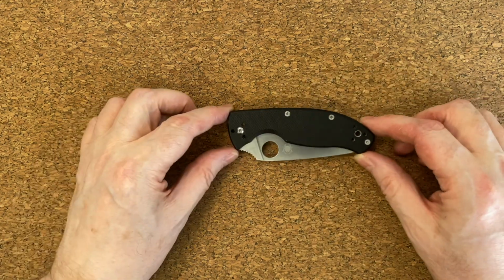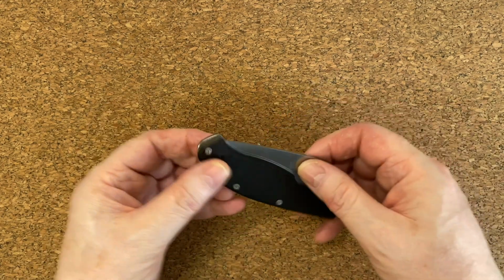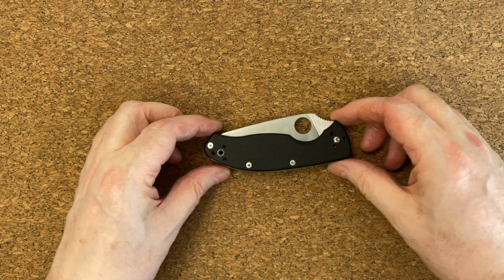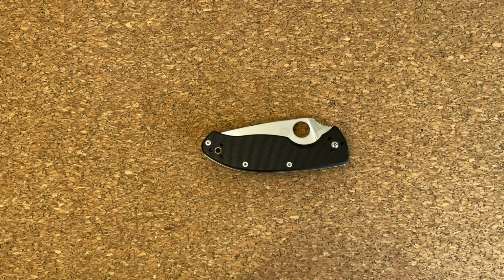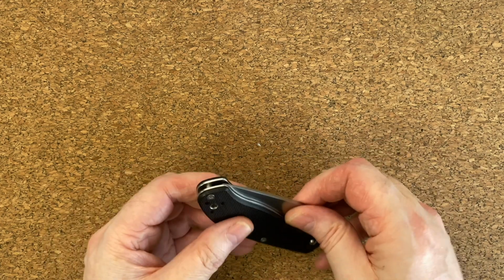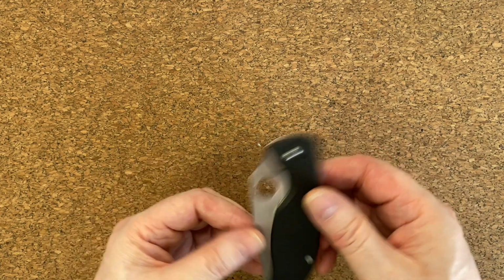This is a SpyderCo Tenacious. And why this knife? I've said many times, I collect small folding gentlemen's pocket knives. I call them NTGKs, non-threatening gentlemen's knives. And this isn't non-threatening. It's not a gentleman's knife. It's not small. It is folding. It gets that right. So why this?